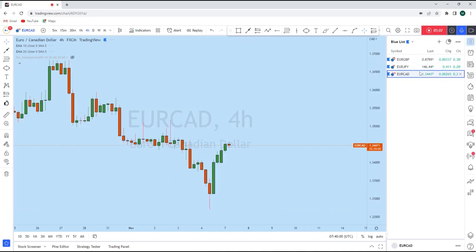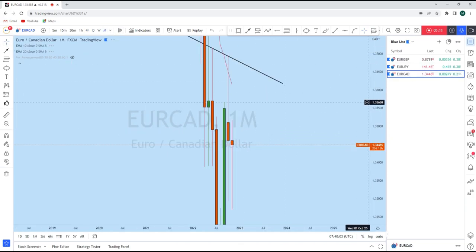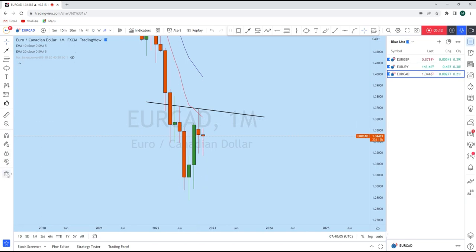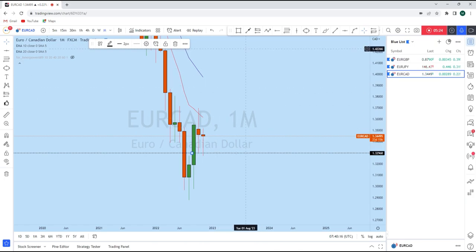Now let's look at EURCAD, how it is doing. Starting with the monthly time frame, we see that on the EURCAD as well, the previous monthly low is broken here. We see the previous monthly low completely broken, and then it grabbed liquidity from here. We see some bullish move to the upside on EURCAD.